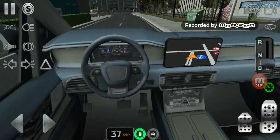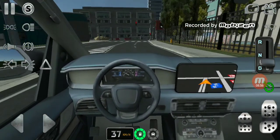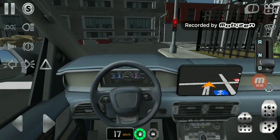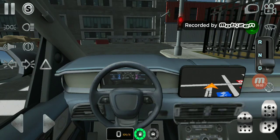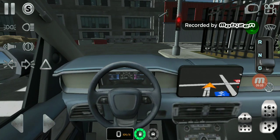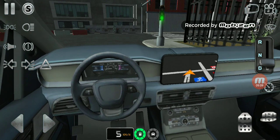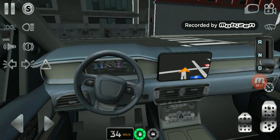So this has the perfect position seats, which is really cool. But is this worth getting in real driving sim? Is this worth buying? Is it worth paying 20,000 more than the Escalade to get this car? Let's find out.